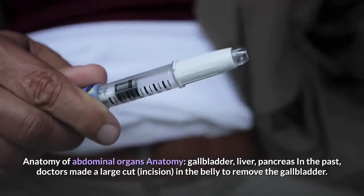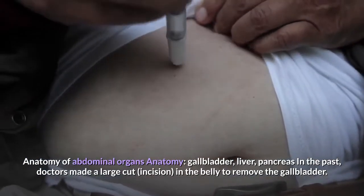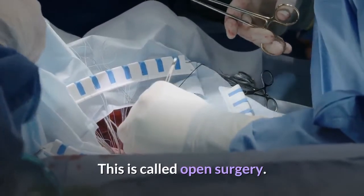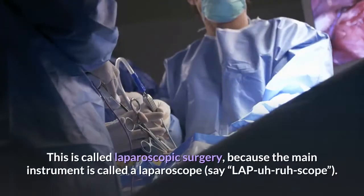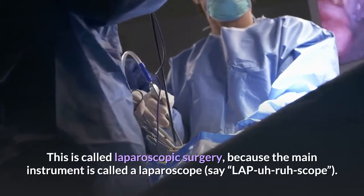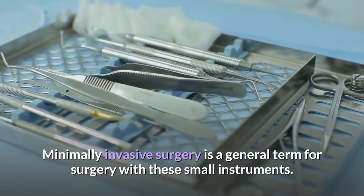Anatomy of abdominal organs: gallbladder, liver, pancreas. In the past, doctors made a large cut, an incision, in the belly to remove the gallbladder. This is called open surgery. Today, doctors can do this surgery with tiny instruments and just a few small cuts. This is called laparoscopic surgery, because the main instrument is called a laparoscope. Minimally invasive surgery is a general term for surgery with these small instruments.